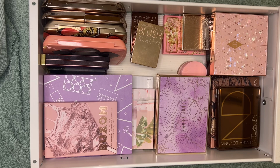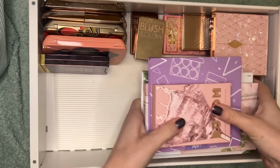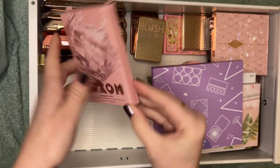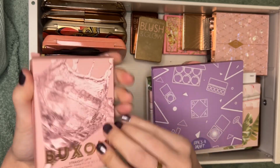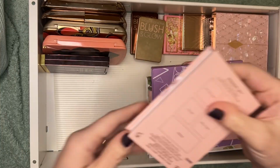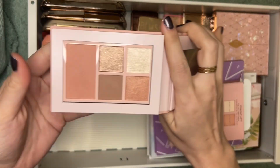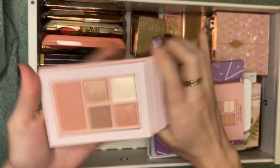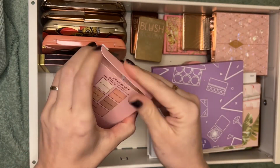So after that, let's tackle my unopened ones because I don't have too many. I have this Buxom Straight Up Eye and Cheek palette, and I don't know what it is about this little face palette on Ulta that just got me. I really wanted this. I think it's just a super cute basic palette. I don't know. I really like this. I haven't used it yet, but I could see myself traveling with it. I think it's really pretty.